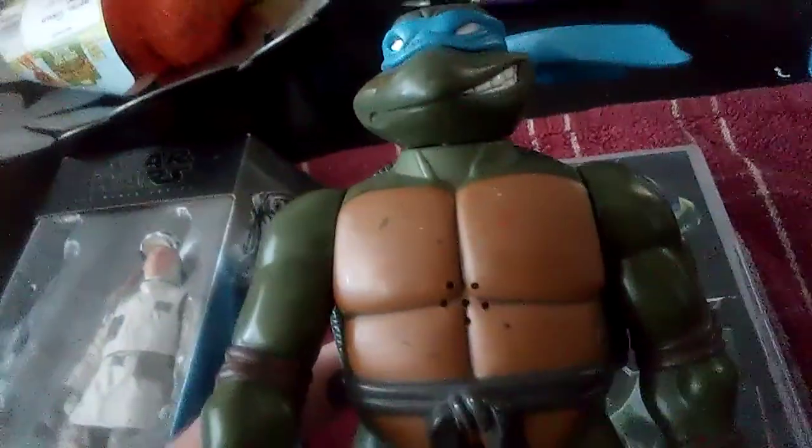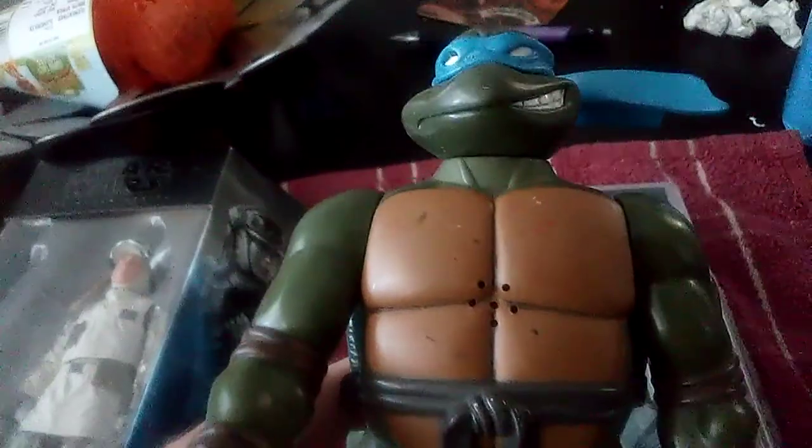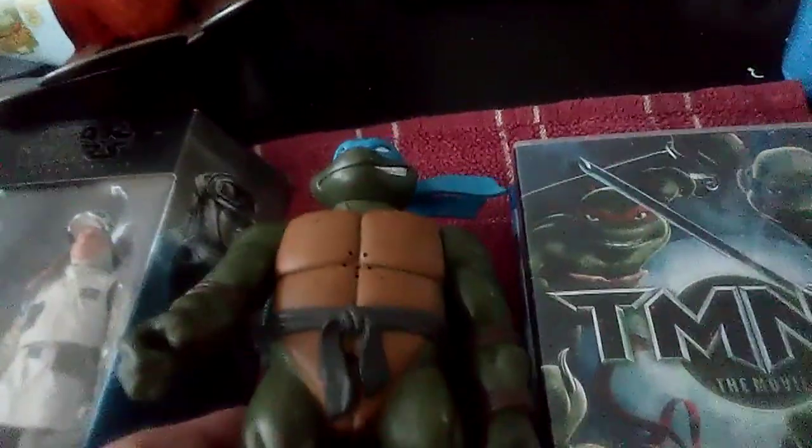I've never seen and can't find much out about this range. And there's a clip on the back to hang him as well. That's different. I paid a bit more for this one, I paid £3 for that. So I got him.